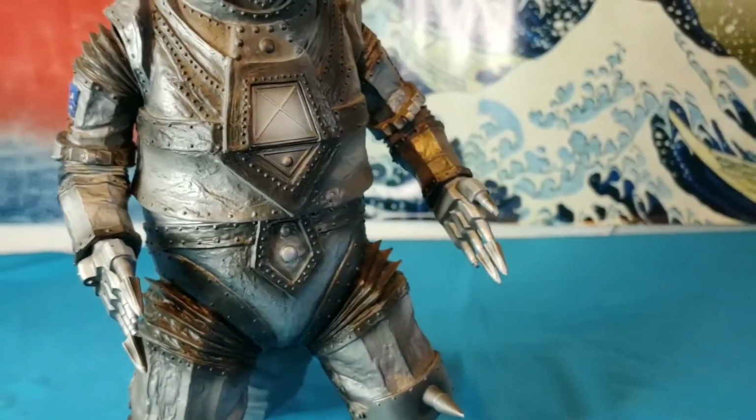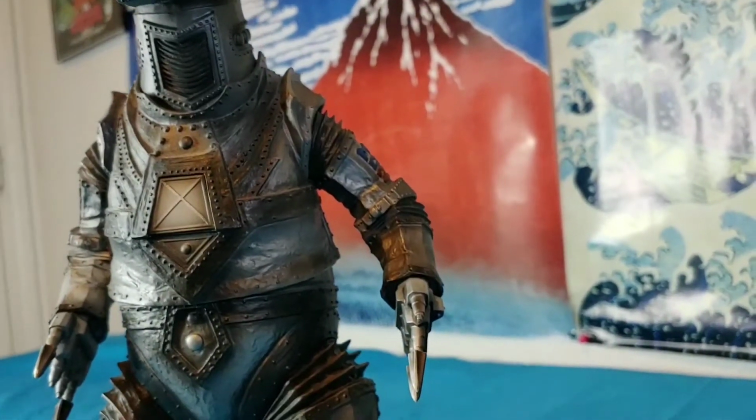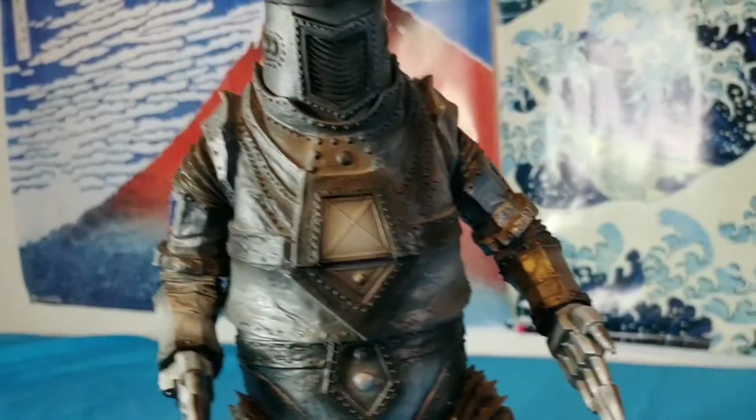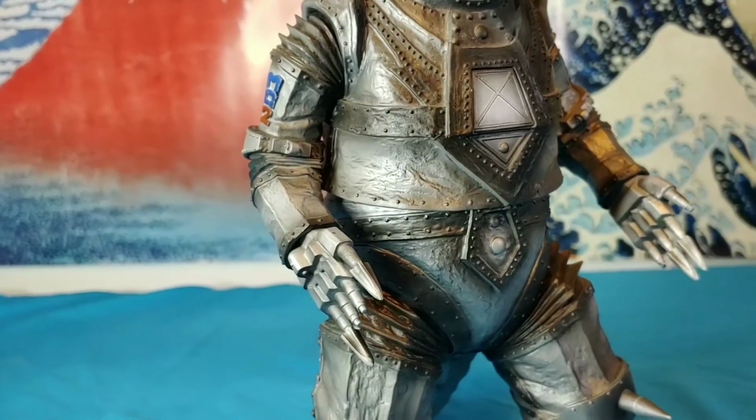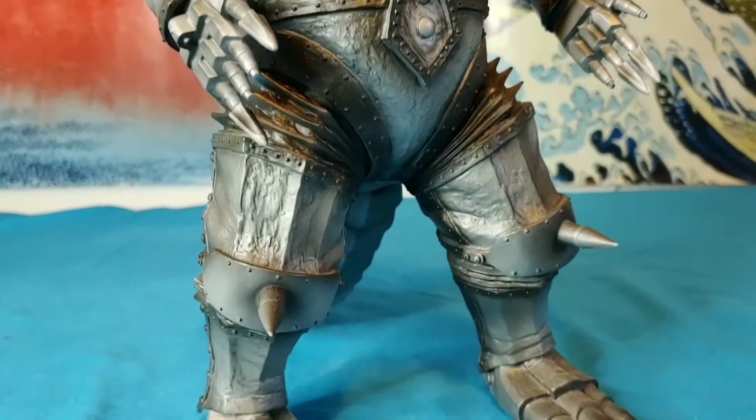And yes, I'm missing fingers. If you have, like I said previously, this Mechagodzilla, you might be missing fingers as well. Actually, I know I'm not the only one. I've seen others complain about missing fingers on Mechagodzilla.